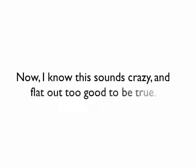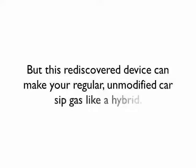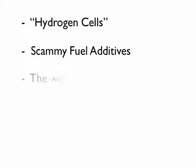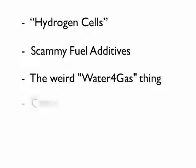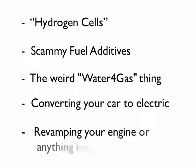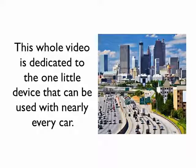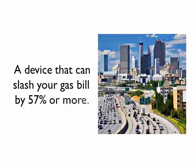Now, I know this sounds crazy and flat out too good to be true, but this rediscovered device can make your regular, unmodified car sip gas like a hybrid. First, let me tell you what this is not. This has nothing to do with hydrogen cells, scammy fuel additives, the weird water for gas thing, converting your car to electric, revamping your engine, or anything like that. In fact, you do not have to touch your engine with this device. This whole video is dedicated to the one little device that can be used with nearly every car. A device that can slash your gas bill by 57% or more.